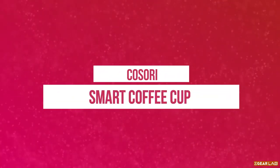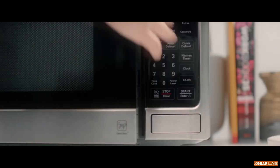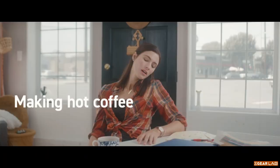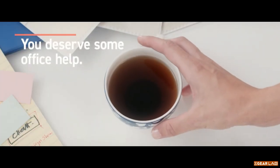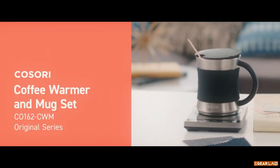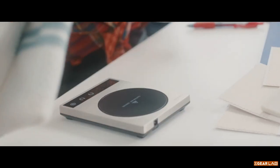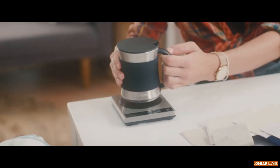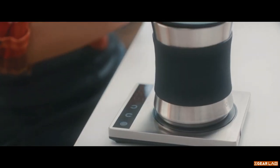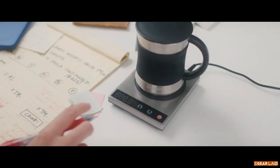The Kasori Coffee Mug Warmer is a device that keeps your coffee or tea at a warm temperature. It features a compact and portable design, making it easy to use in any setting. The warmer has a temperature range of 86-131 degrees Fahrenheit, allowing you to choose the perfect temperature for your drink. It also has a LED display that shows the current temperature, and an automatic shut-off function for safety. The Kasori Coffee Mug Warmer is perfect for use at home, in the office, or on the go.